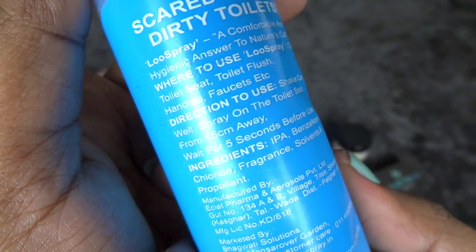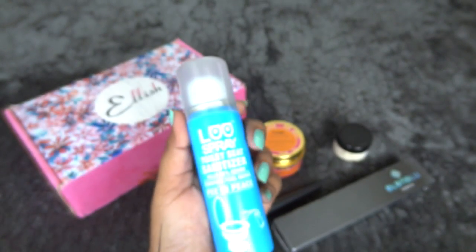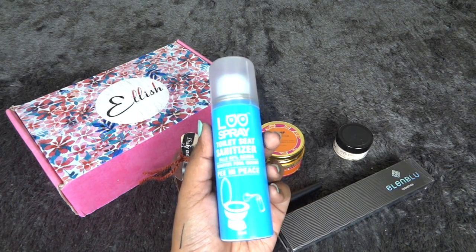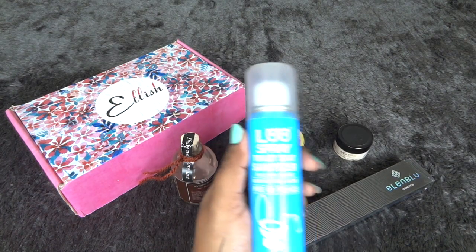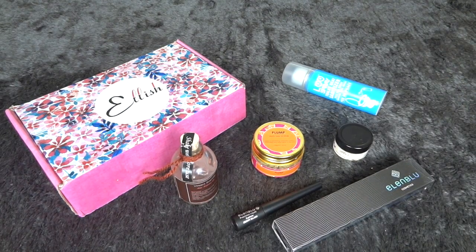Here are more details about the product. It's again a new brand, loose spray, but basically all toilet seat sanitizers work the same way. They have some fragrance which will counteract the odor and they will kill the germs. So I'm very happy. This is a very thoughtful and very good addition in the box.